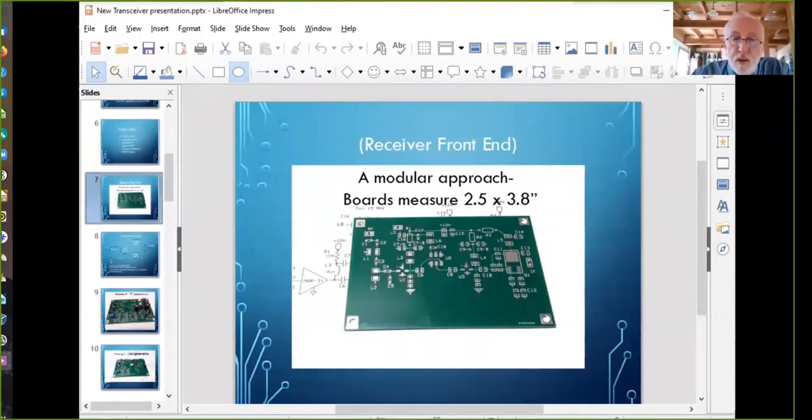This first board was the front end board for the receiver. From left to right, you can see a tuned circuit. Just to its right is a MMIC, an MAR3. MMIC stands for Monolithic Microwave IC. And into a diode ring mixer, pretty close to the center of the board, with some filtering for a digital local oscillator coming in. To its right, another MMIC.